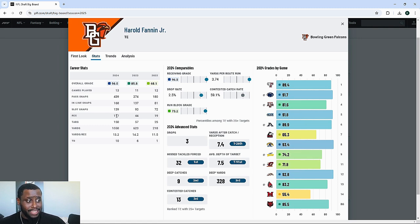So clearly this kid has a gift of getting to the ball. And as I was looking at this film, as I was cutting it up, I would love to see him play basketball. That's kind of the vibe you get almost immediately. Like this guy could hoop. Once again, receiving grade at 96.5, yards per route run at a 3.74. This is higher than a lot of receivers. I just did Tez Johnson's breakdown a few minutes ago. He was at, I think, like a 2.9 or 2.8, something like that. And we got a tight end at a 3.74.